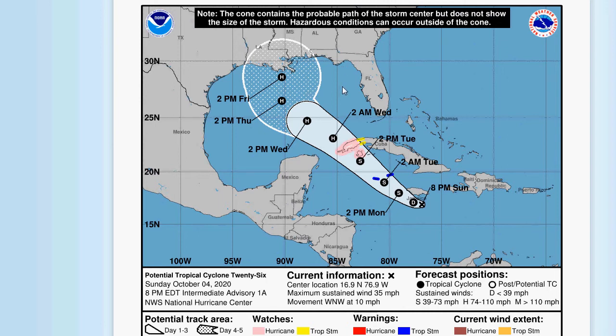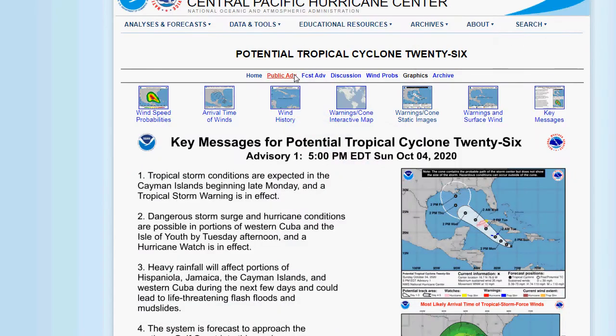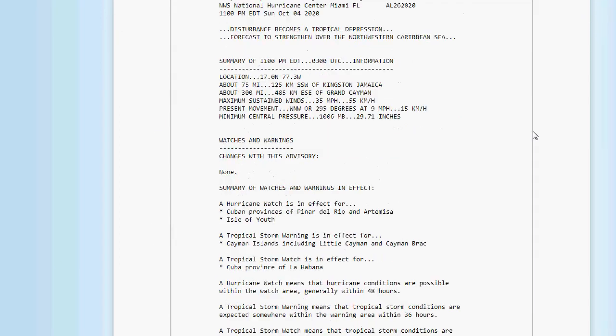Now, so far, New Orleans has gotten lucky with the worst of the storms missing them, but this time they may not be so lucky. Of course, it's a ways away. We don't know exactly what's going to happen yet, but that is the forecast cone from the National Hurricane Center, and we will read the public advisory.